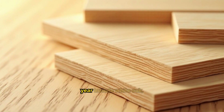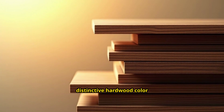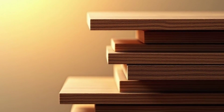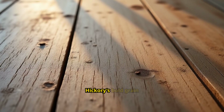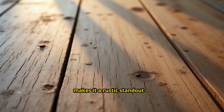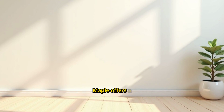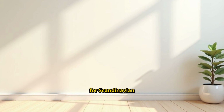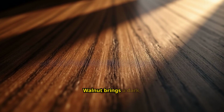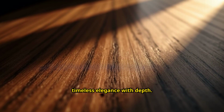Popular wood species this year include white oak, hickory, maple, and walnut, each with distinctive hardwood color profiles. White oak's golden undertones make it the wooden floor MVP for most homes. Hickory's bold grain makes it a rustic standout in farmhouse or craftsman-style interiors. Maple offers a clean, light, hardwood floor surface, ideal for Scandinavian minimalism. Walnut brings a dark, smoky hardwood color for those wanting timeless elegance with depth.